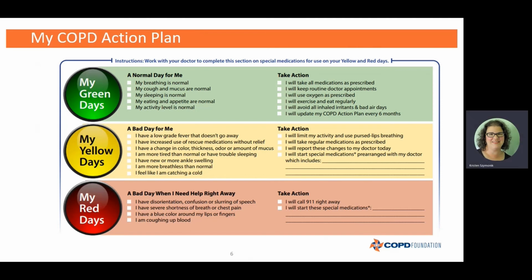In that yellow zone, things are starting to change here. So either an exacerbation or flare-up is starting, or maybe you're getting a little bit sick, or maybe there was a change in the weather and now you're feeling a little short of breath. This is where we want to take action. This is really the most important zone, because here we can take action that can reverse things a little bit, or maybe prevent them from getting worse.